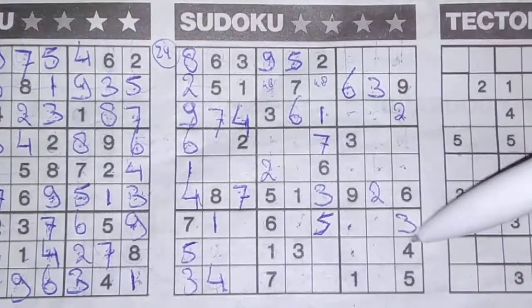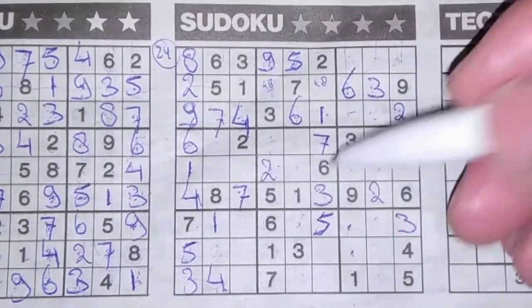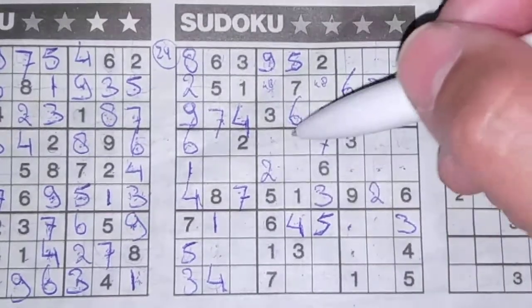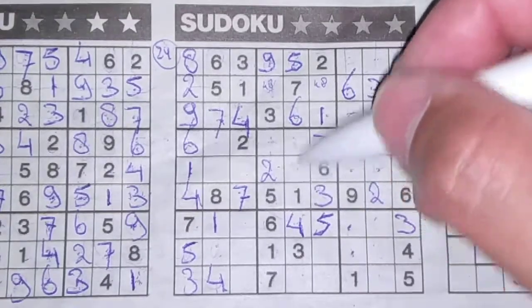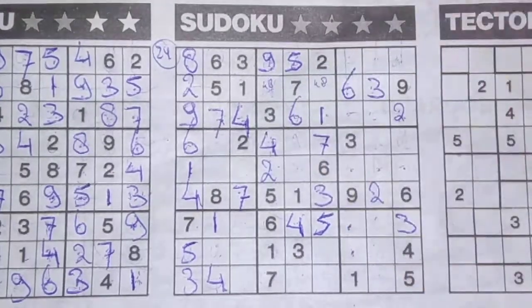4 in this row, 4 in the row above, so in that row the only place for the 4 should be here. 3 missing numbers in the middle big square. One of the missing numbers is 4. We see here 4. No 4 in these two boxes. 1 box left for the 4, it should be here.